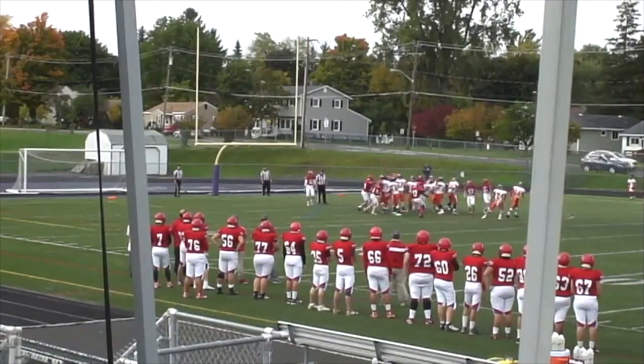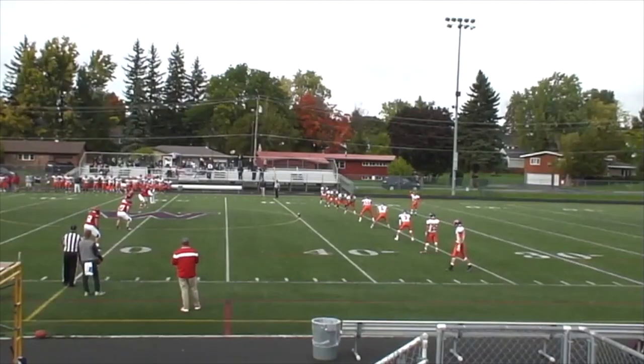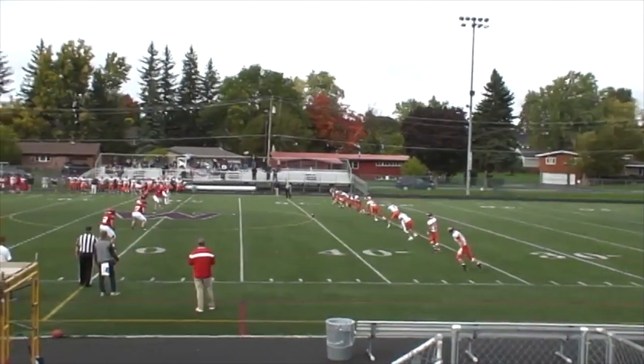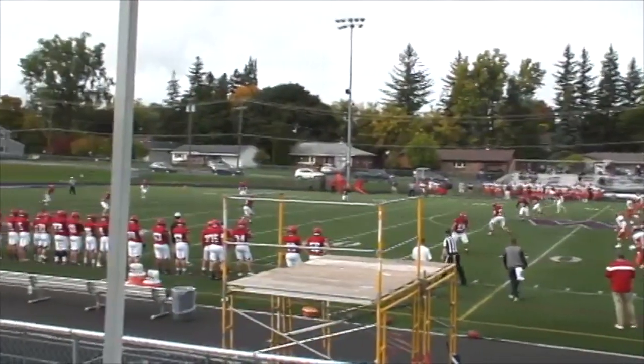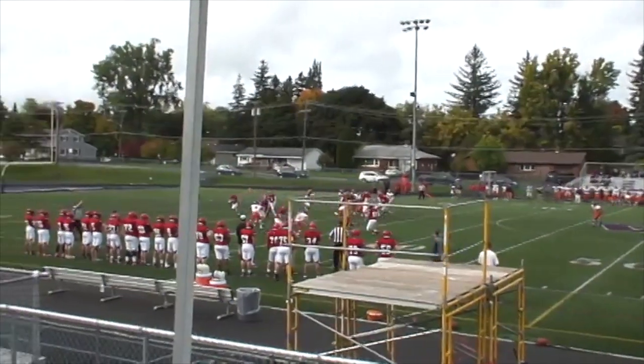Pick this up. Good hold. And it's 7-0 Spartans. 70 plus yards against Ogdensburg in the second half to set the tone. He's an igniter of this team. He's not with us today, not dressed anyway, but hopefully he'll be healthy for the Wildcat game next week.